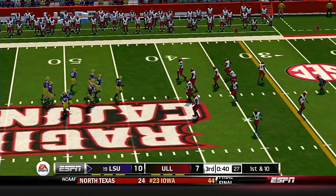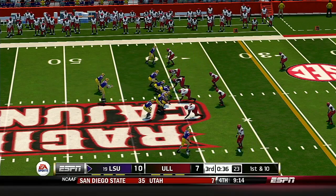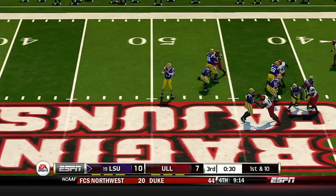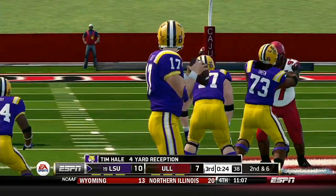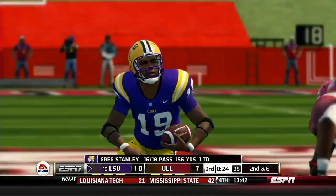From the 41-yard line, it's first down. LSU is up a field goal. Throws a bullet over the middle. He's tackled around the 36-yard line. Hale picks up about 5 yards on that hookup. That makes it second and six.